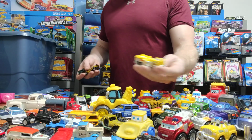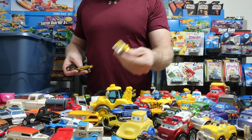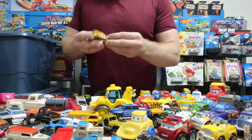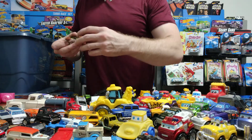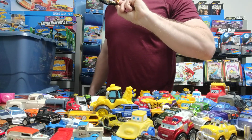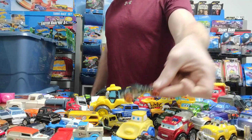Hot Wheels fire truck, missing the ladder. Don't know why. I mean, I've probably got 30 fire trucks with the ladders missing. That's the first thing to go on the poor fire trucks. Hot Wheels. Another, actually that's a Matchbox. No, actually that is Hot Wheels. My bad.